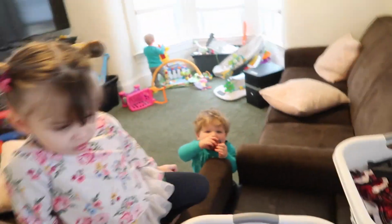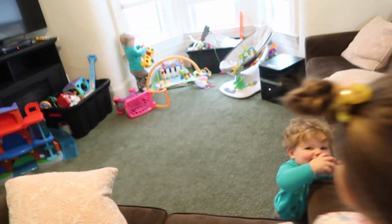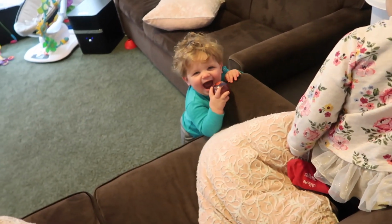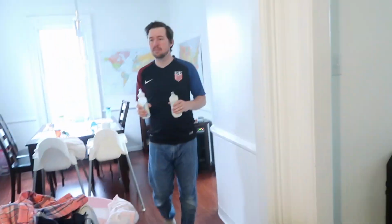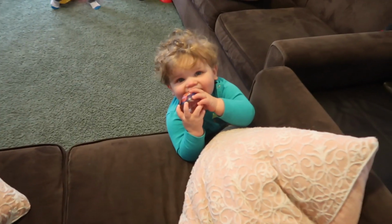Babies are getting ready for their bottles. Sawyer knocked over the laundry. Awesome. How you doing, Griffin? Don't come on the ottoman, please. Daddy's got the bottles. Okay, we gotta get you all set up.